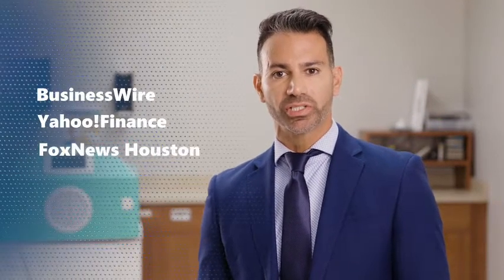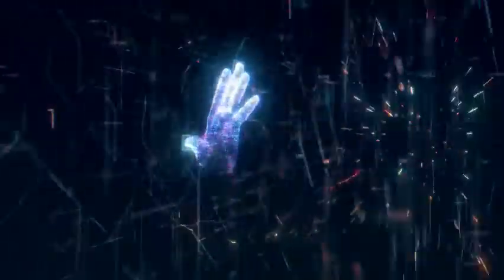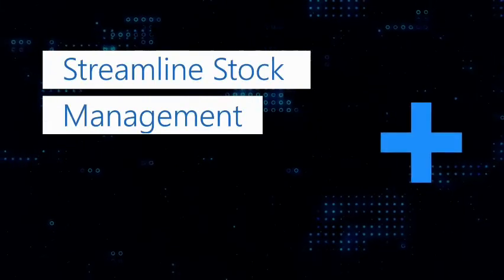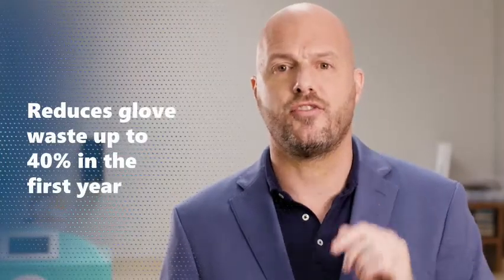It's that simple. Our direct impact on automated PPE tech has already been featured in multiple publications, including Business Wire, Yahoo Finance, Fox News Houston, and the Houston Business Journal. INitrile is able to track who is using the gloves, which sizes are being used the most, and how quickly they need to be replenished. This built-in cloud-based software enables hospitals to streamline stock management and helps achieve significant savings in operating costs, reducing glove waste up to 40% in the first year.